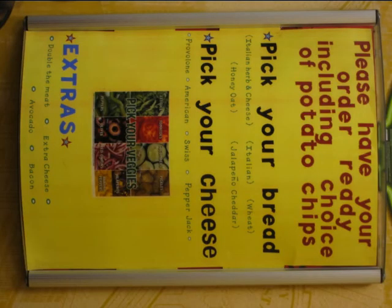Also, this guy is passing fake money. And it looks like he's wearing a Steelers jacket. It amused us to no end that, of course, the one guy whose picture is taped in front of the register for the customers to see is also wearing a Pittsburgh jacket. Please have your order ready, including your choice of potato chips. They have to keep the line moving because they get busy. With the convention centers and all those hotels right around, lots of people head through the Subway.